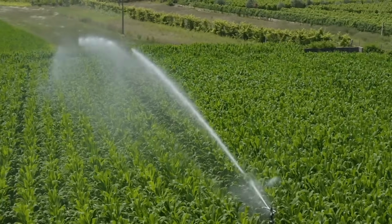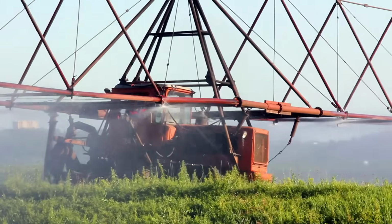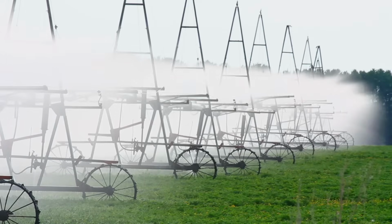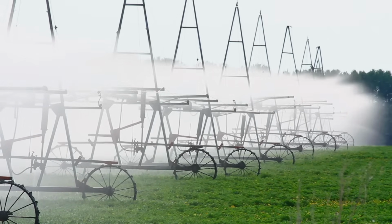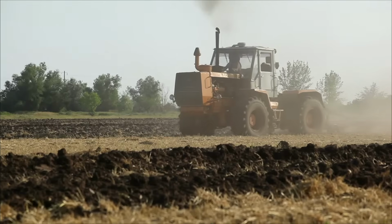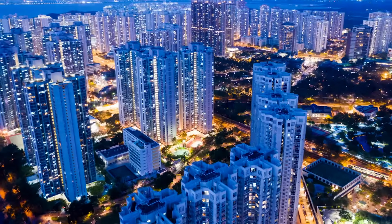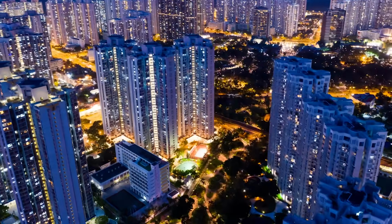Agriculture uses an enormous amount of resources. It takes a lot of water and energy to grow our food. 85% of the global water resource consumption is used for irrigation, and 1/3 of greenhouse gas emissions are attributed to agriculture. At the same time, demand for food is only growing.